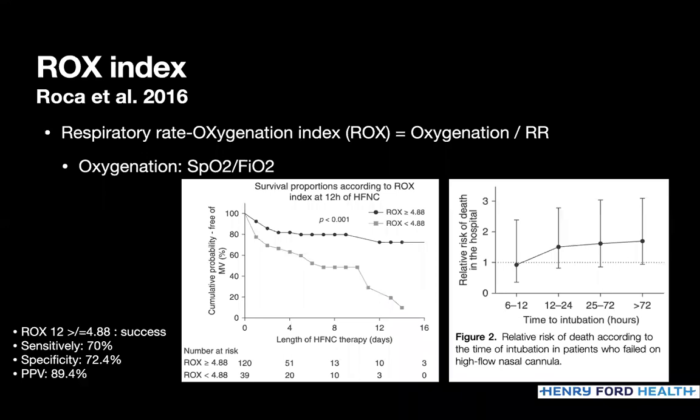What they found was that if we measured the ROX index at the 12-hour mark from the initiation of therapy, and if that number was 4.88 or above, that usually tended to be successful in the sense that you did not need to utilize mechanical ventilation for those patients. If that ROX index at 12 hours was below 4.88, there was a high risk of needing intubation in the future. Again, like I mentioned, this is something that we kind of intuitively do anyway. I don't think anyone really calculates out this ratio at bedside, but it is a tool.